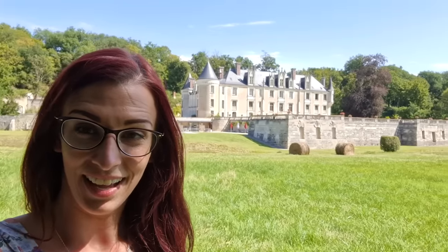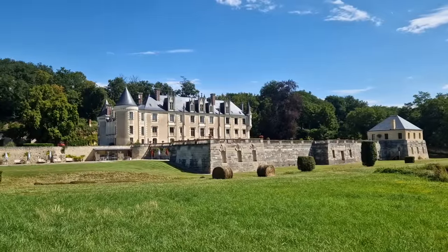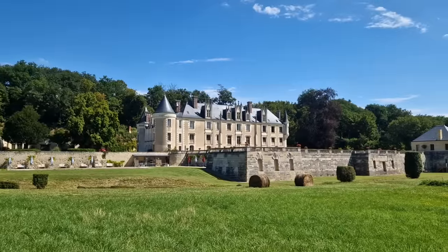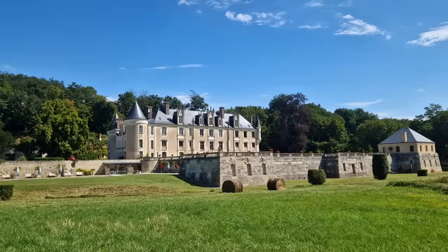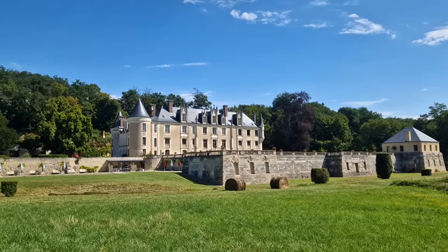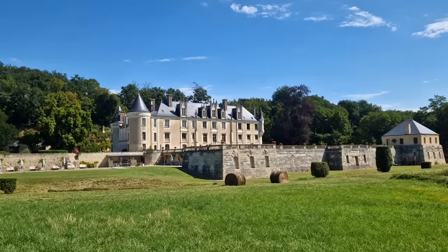Anyway, now it's time for the guessing game. I'll give you a couple of hints because I think this chateau is going to be tough to guess. First off, this is a private chateau that is a hotel. Secondly, it is in the Loire Valley. And third, just to give you some historical clues of maybe when it was built, Catherine de Medici and Henry III were guests at this chateau.